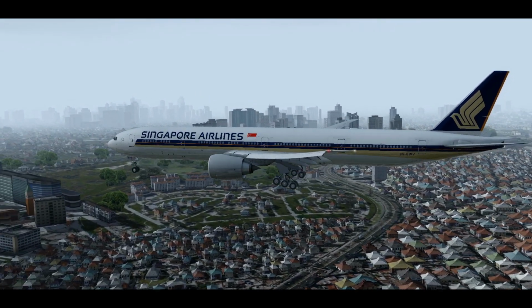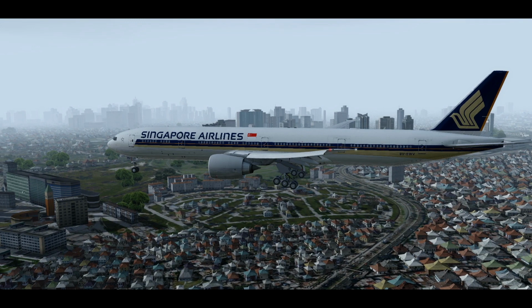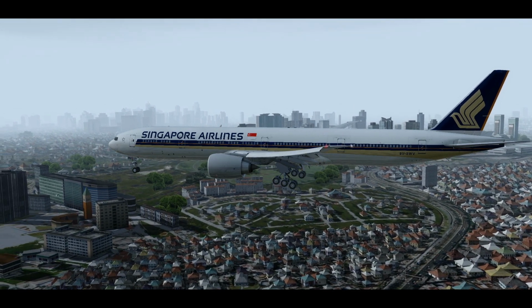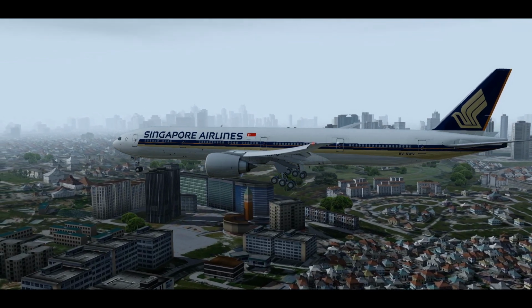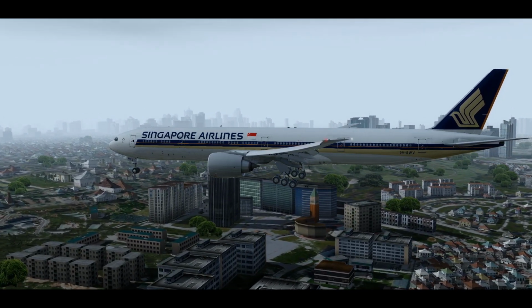Once again, this is PacSim's Manila scenery. It includes the airport and the surrounding urban area, which is pretty cool.